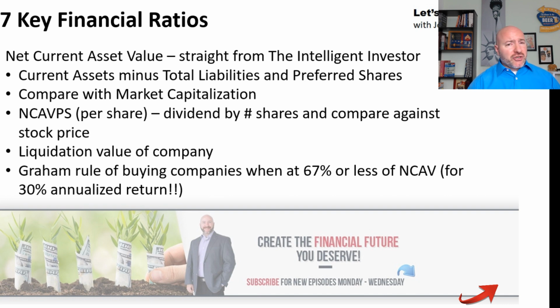Now you can do this on a per share basis or on a company-wide basis. So basically, net current asset value per share is just, and that's a typo, it's not dividend, it's divided. So you take that current asset value divided by the number of shares versus the stock price, right? And like I said, what this does is give you a liquidation value of the company. So back in the good old days of the 80s, the corporate raiders would just buy a company, break it up, and make billions of dollars, right? Then, it's that idea.